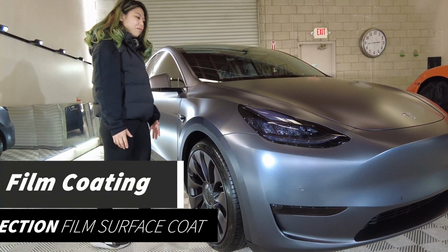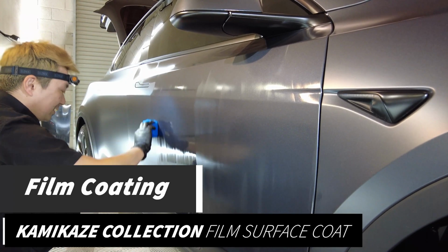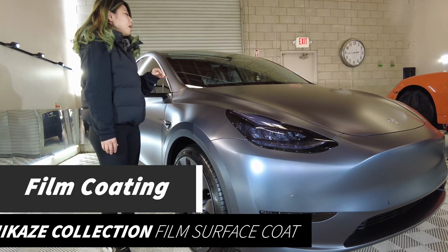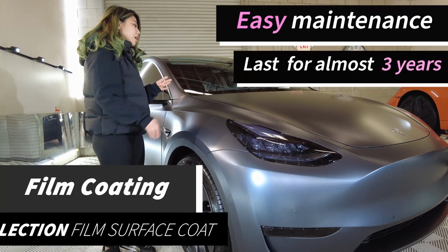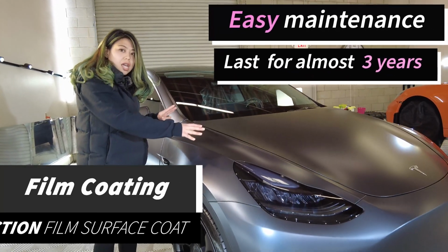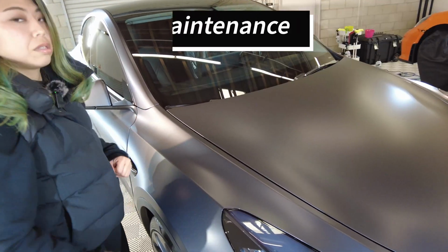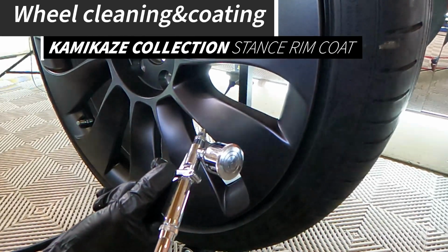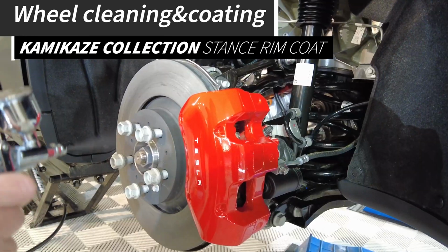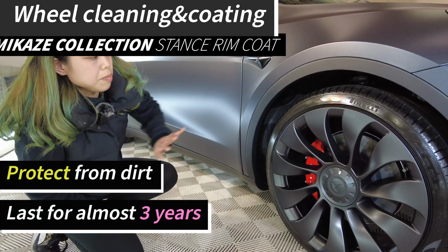And after all, we installed the Kamikaze film surface coating on top of the film. And it makes maintenance easier because the surface is very slick and easy to remove dust and the dirt. Then for rim and wheels, we use Kamikaze stance rim coating for the entire surface and the caliper.